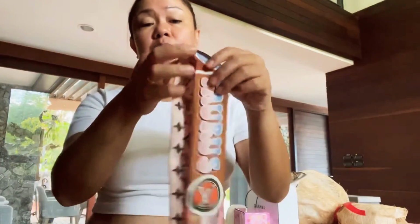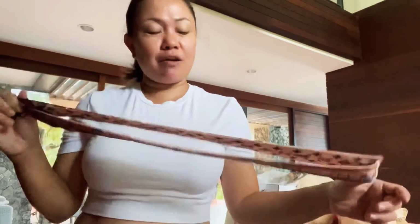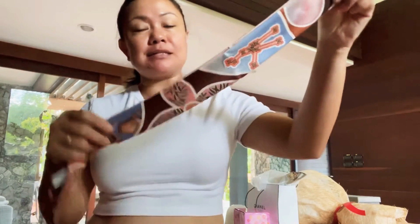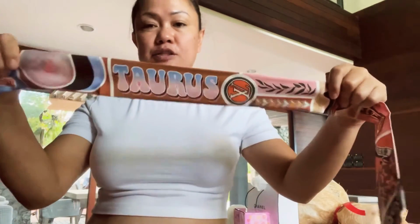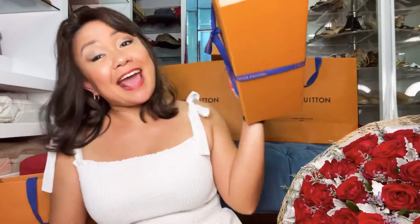So by the way, guys, this is the replacement of my other Louis Vuitton scarf that I lost when I was shopping. I'm really, really heartbroken when I lost that scarf. So this one is the replacement. It's a different printed one, guys, but I'm thinking to get a Taurus scarf. It's just so perfect. So let's move on to the last and final present that I got.